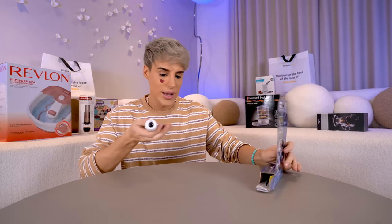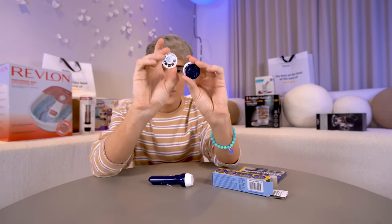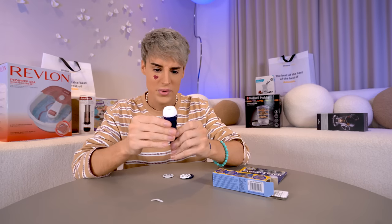Okay, it comes with different lenses. Oh my god, this is really cool. It's kind of like those old cameras where you'd have to look at the photos like that. Wow. I'm 100% aware I am the audience for this. I just realized I just blinded myself.